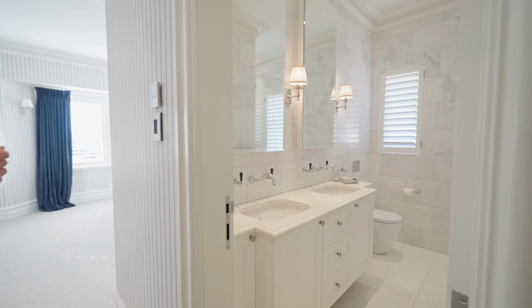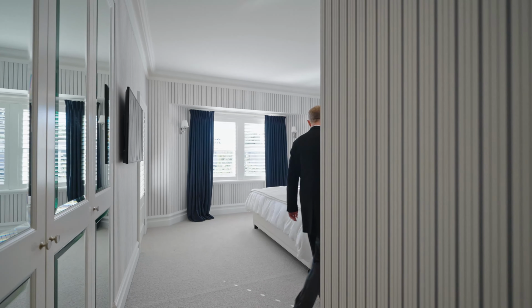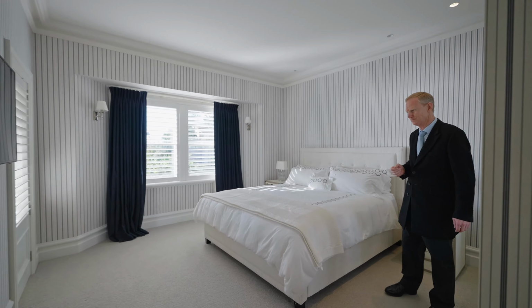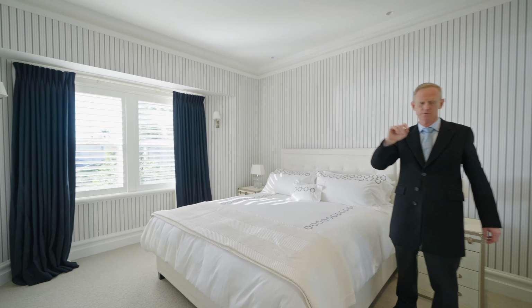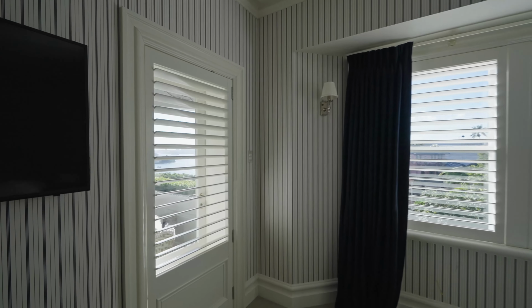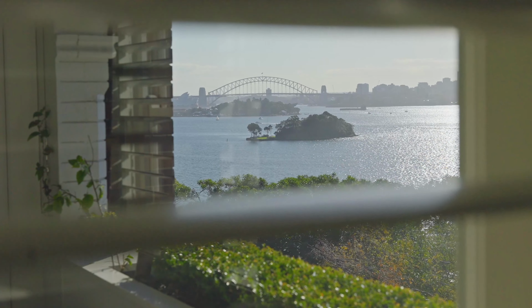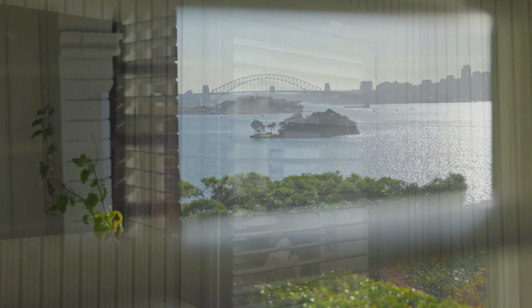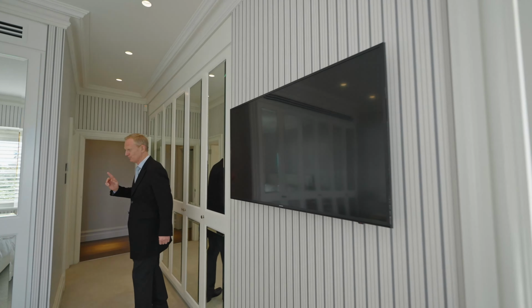Ensuite bathroom for the main bedroom, finished to a very high standard. Main bedroom. Harbour Bridge and Opera House views from the main bedroom, and north aspect. Integrated televisions in the bedrooms, lots of storage space.